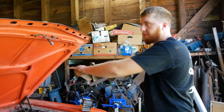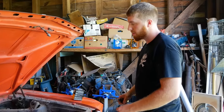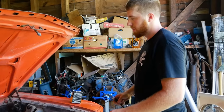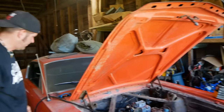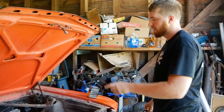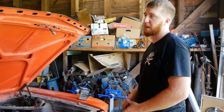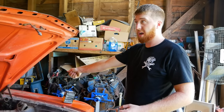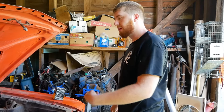We checked for vacuum leaks. There's really nothing on this motor that has vacuum ports. So we're just gonna see if we happen to have a totally dead cylinder or not. I hope not. Ready? Yep. Wow. We got a stuck valve there, I bet.